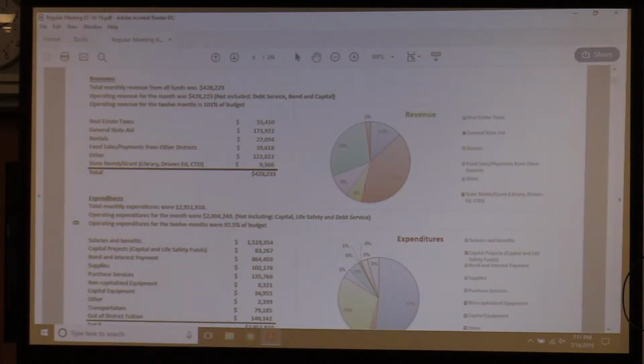So I have several financial reports for the month of June as well as fiscal year 19 as a whole. On board book page 6, we will start with a monthly summary report. The total revenue for the month was $428,223, and of that, 41% came from general state aid, which is now evidence-based funding, and 13% came from real estate taxes. The other category that comprised 29% of our revenue consisted of a variety of local fees, such as summer camps, summer school, pay to participate in athletics, course fees, technology fees, etc.